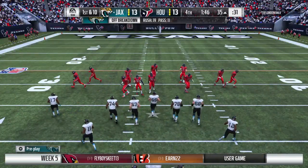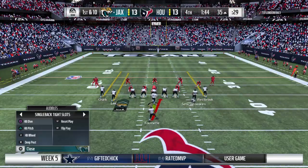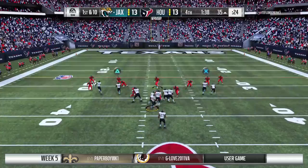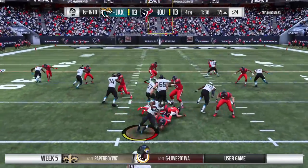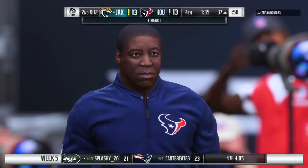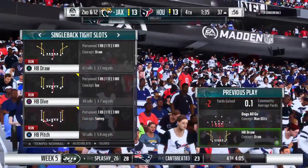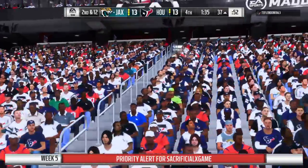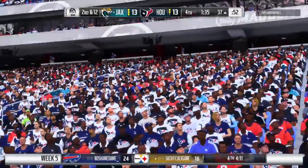Rodgers now 5 straight completions here in this second half. 1st and 10. Now Leonard Fournette, and he'll lose yardage on the play back at the 37-yard line. And now the Texans are going to stop it as they signal for a timeout, as they'll talk things over prior to this upcoming second down play.